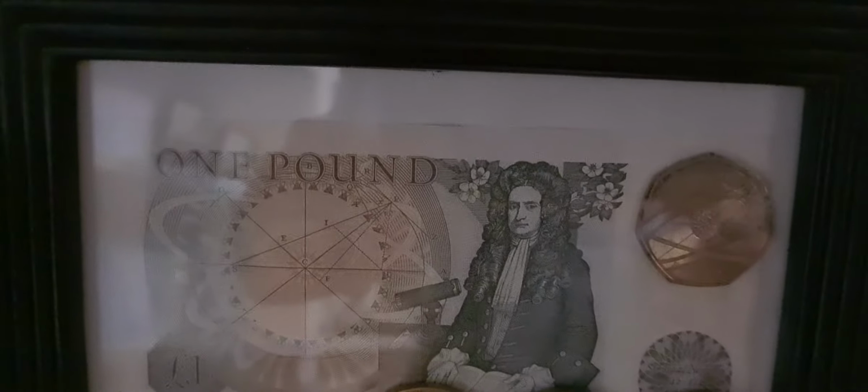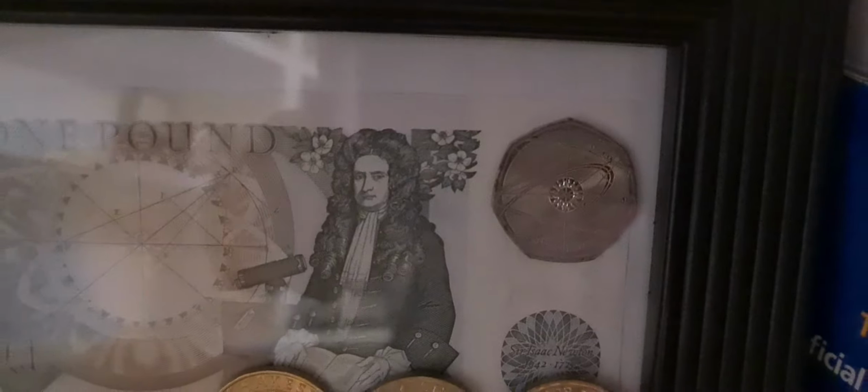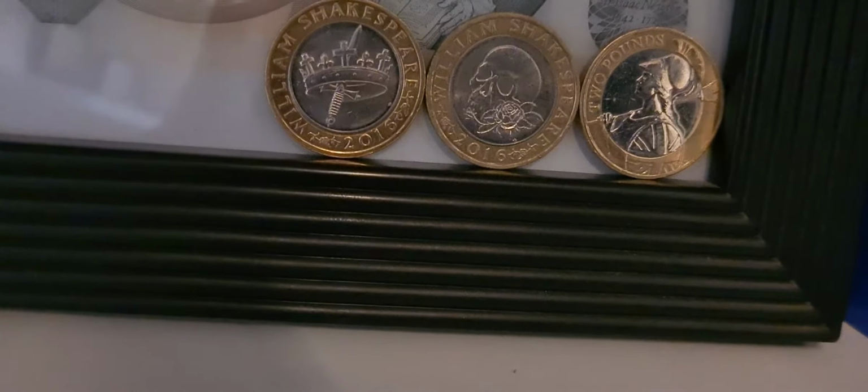1983 Bunk £1 coin. This was just a little thing I liked. It was the Isaac Newton £1 coin. I don't think the phone's going to focus. Oh, there you go. Isaac Newton £1 note with the Isaac Newton 50p. And then we have a Shakespeare Histories coin. We have the Shakespeare Tragedies coin and the Britannia £2 coin.